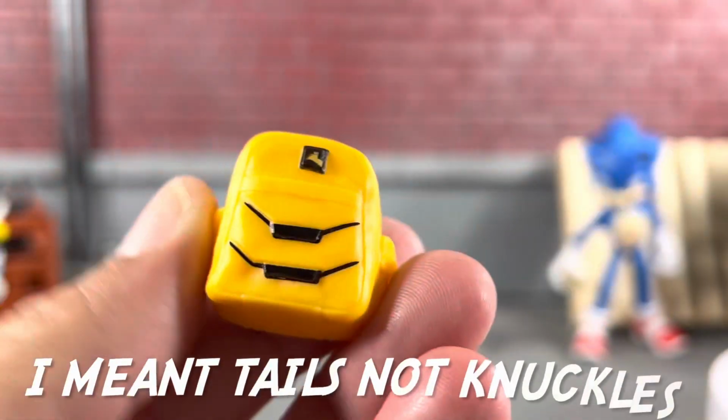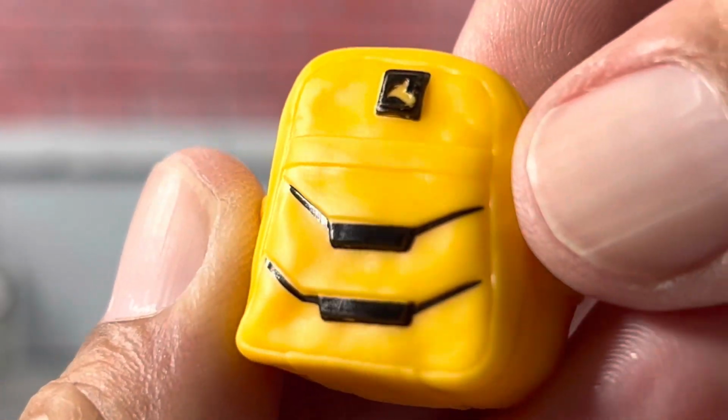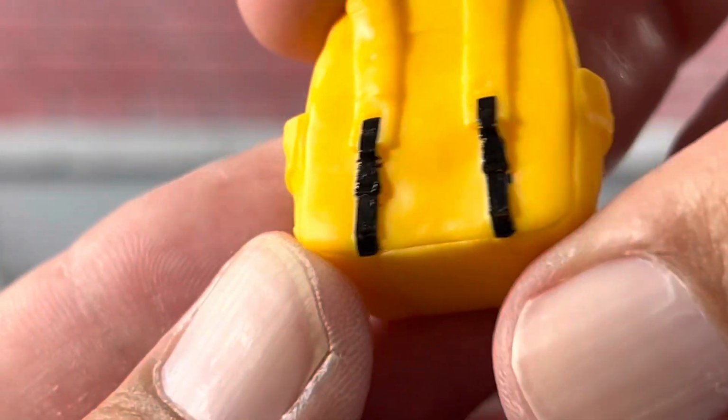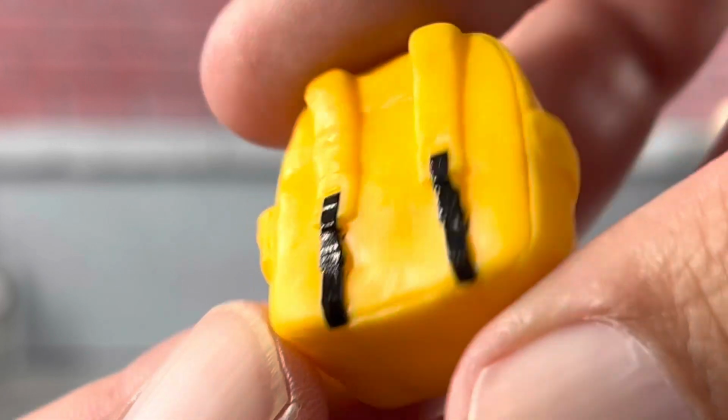Let's take a look at Tails' backpack. You can see there's a little bit of some tails up on there, which is pretty cool with some nice paint. But overall, it's good craftsmanship, nice mold. You can see the black little straps on there, nicely detailed. It is pretty heavy.